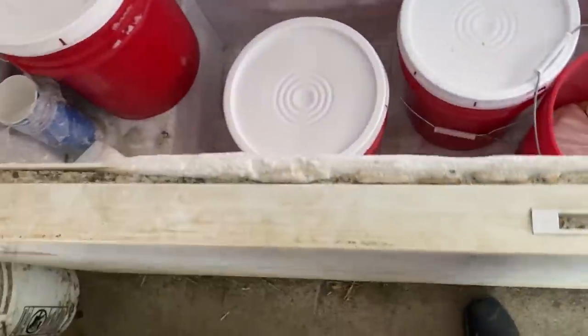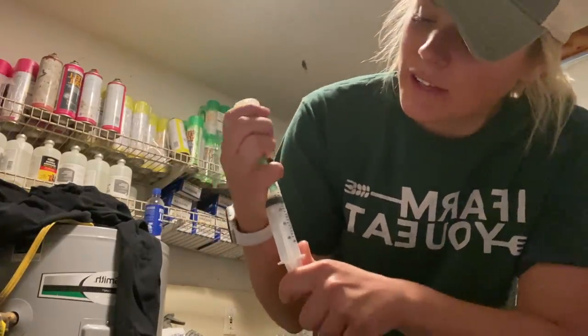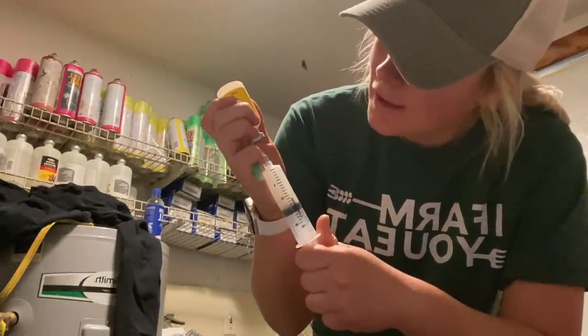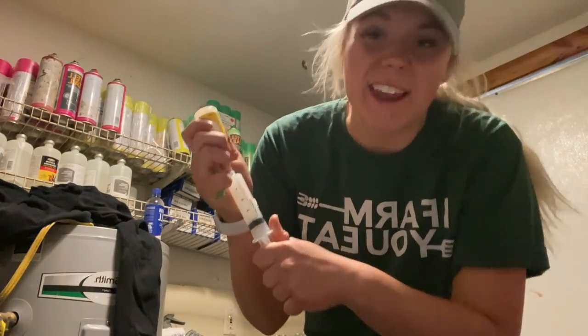So this is our freezer full of, probably can't hear me that well, colostrum. We put it in these bags and we freeze it, and they're in these buckets too. So in order to activate these vaccines, you have to mix the liquid with the powder. And I don't really know all the science behind it, but basically when you do that, it activates the vaccine.